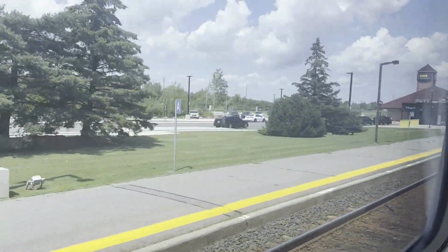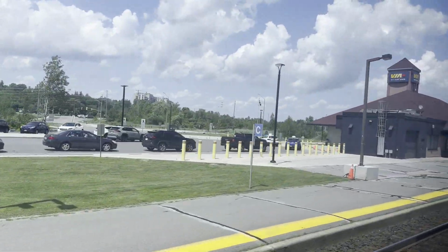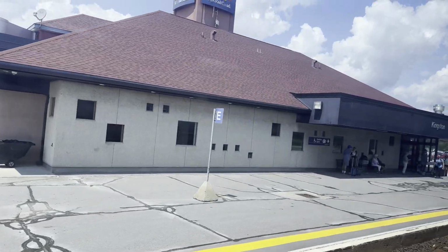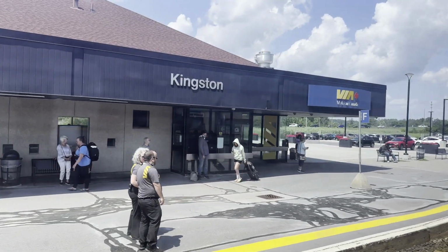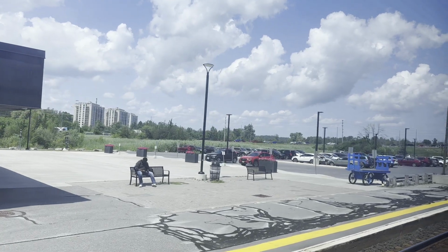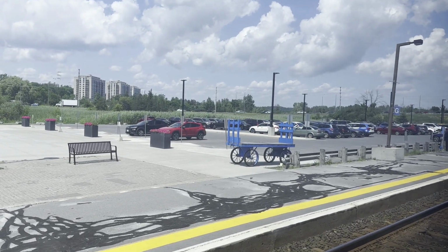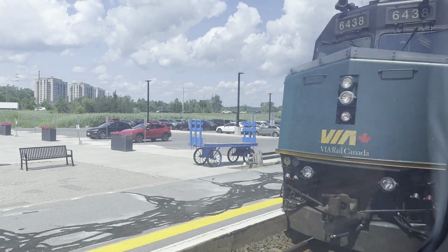Alright guys, we have arrived in Kingston, Ontario. In August 2021, we were on a Via train before this channel, and we got off here in Kingston, but now we're going all the way to Montreal. I think after Kingston should be Brockville, and then Dorval and Montreal. So, 4, because Cornwall's also there. So we have 4 stops to go after this.